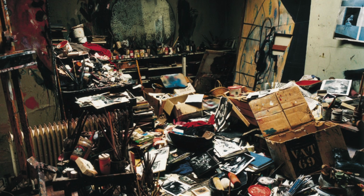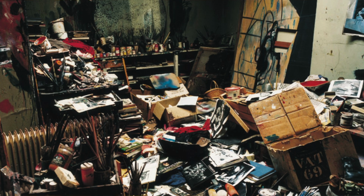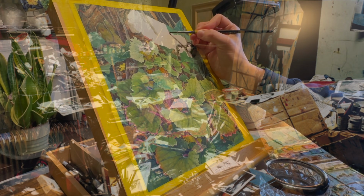Take a look at his studio. To me it looks like a wonderland, an artistic wonderland. To some, I think it must look like a nightmare.